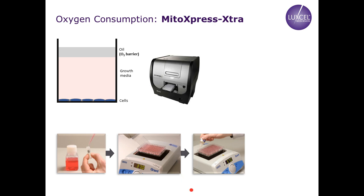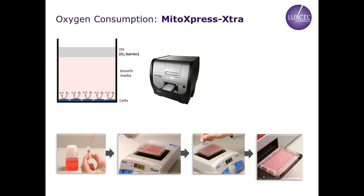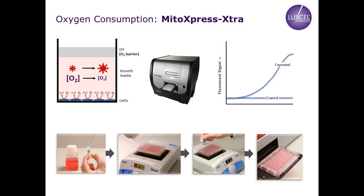What happens then is the cells themselves consume oxygen, as we've seen earlier in the presentation, through the activity of the electron transport chain, and that causes the concentration of oxygen in the well to reduce. So we go from atmospheric levels of oxygen to much lower levels of oxygen. That causes a signal increase. So we go from low levels of signal to high levels of signal. So to recap, the cells are consuming oxygen, the oxygen reduces in concentration in the well, and that causes an increase in signal. And we measure these conditions over time.